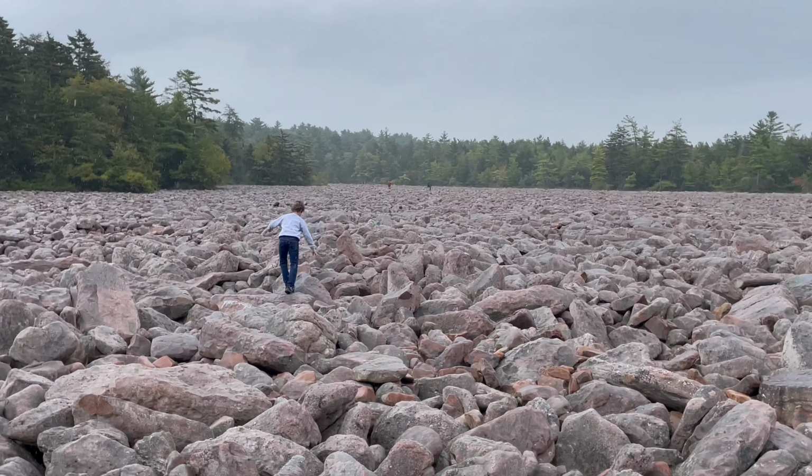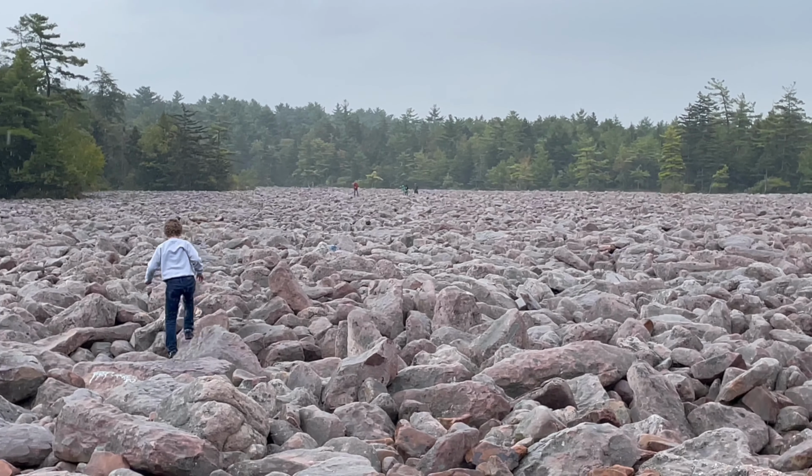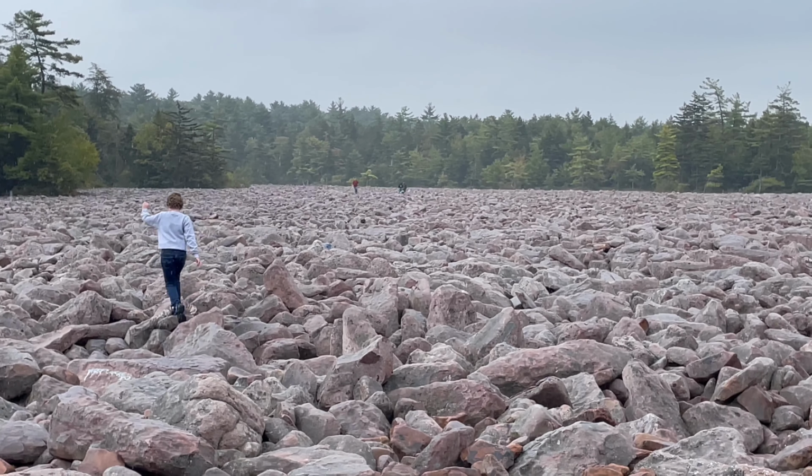Everyone was in awe and enjoyed walking along all of the boulders. If you visit the Poconos, Hickory Run State Park is a must-visit.